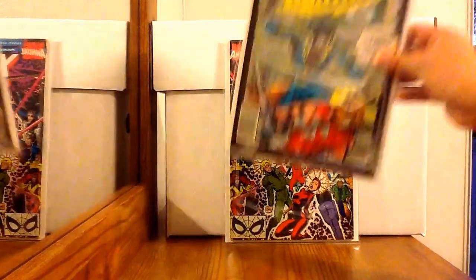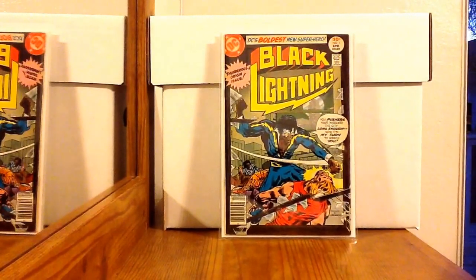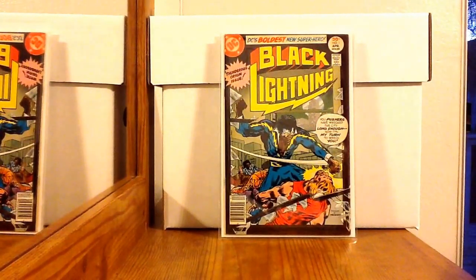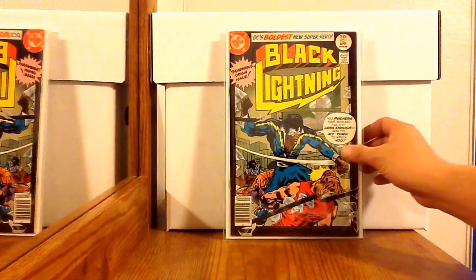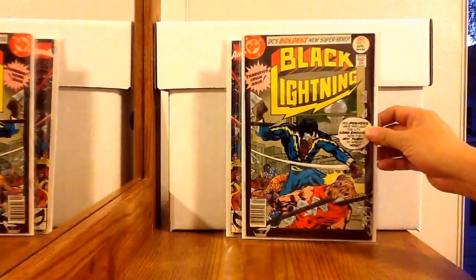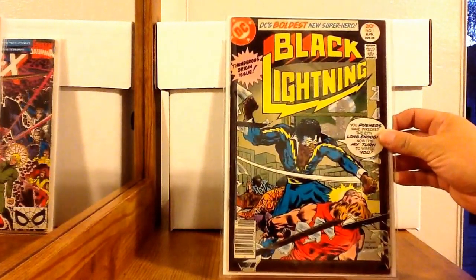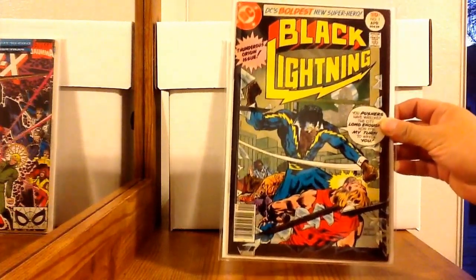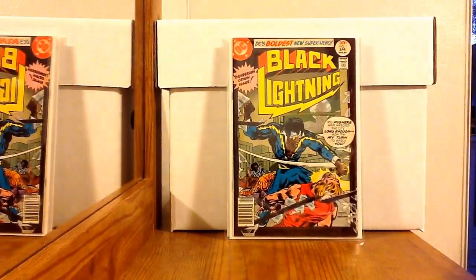The next one I picked up was Black Lightning #1. And like I said, I don't know much about this character, but anything from the Bronze Age and #1, I'm jumping all over, especially at a cheap price. And that's all I can really say about this book. I'm not even sure how much this book's actually going for, but for $1, definitely not going to pass up on this one. This is more like probably in the fine plus, very fine minus range, but still a cool book to have.